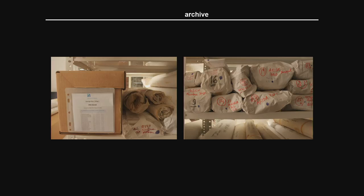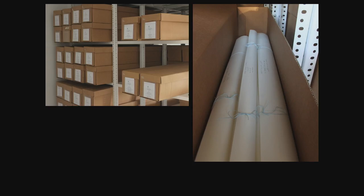We collect physical archives. We don't have the means to buy anything. All that we can do is clean the drawings, put them in acid-free paper, inside non-acid-free boxes, because we cannot afford to buy acid-free boxes, and draw up a list until we can do something better. So this is the way the drawings are kept.